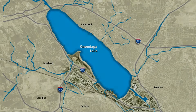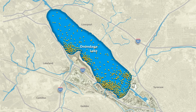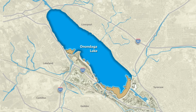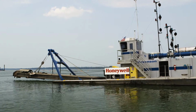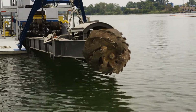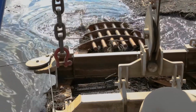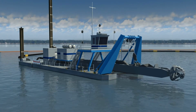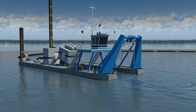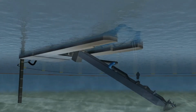Scientists and engineers spent many years taking thousands of samples from the lake bottom, identifying the areas where more than 2 million cubic yards of contaminated material was removed. 3 powerful dredges worked along the lake bottom to vacuum up the contaminated material. During dredging, metal teeth on the dredge, called the cutter head, rotated to loosen the lake material and break it into smaller pieces that were hydraulically suctioned into the dredge.